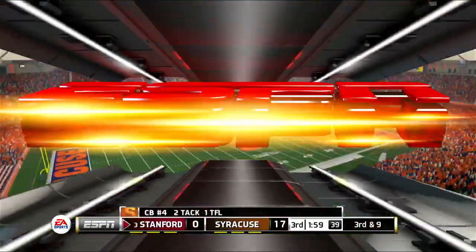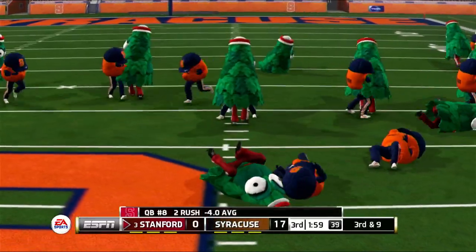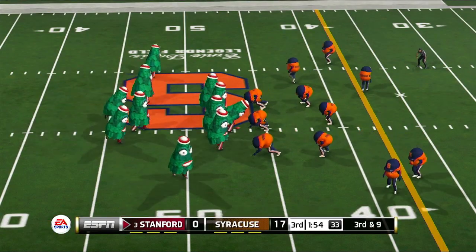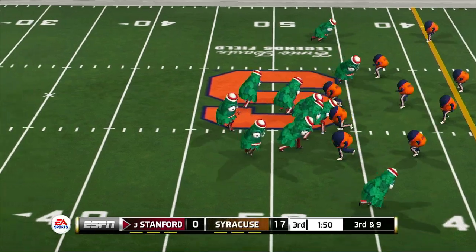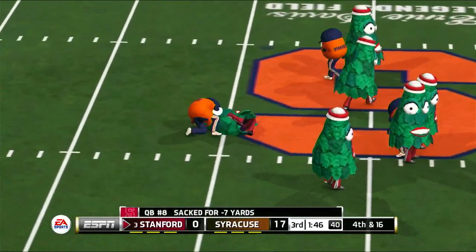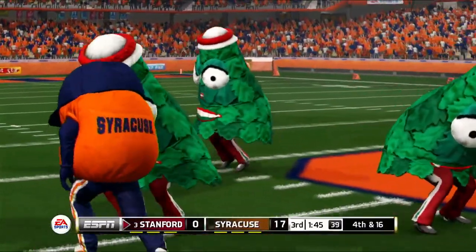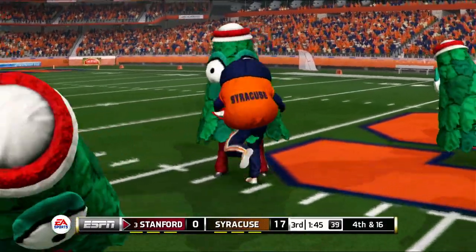These corners are showing that they're not afraid to come up and make a hit. Even if they aren't playing pass, they know how to disrupt the play. Him hard at the 46-yard line. They get to the quarterback and end that play before it even got started. This young man didn't even have a chance to make something happen. It's tough to find your receivers when the defense is in your face like that.